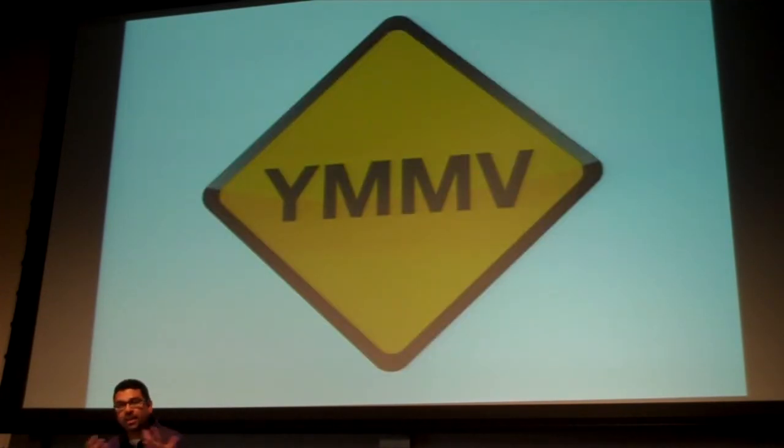But the point of all of this is the fact that at the end of the day, your mileage may vary, right? This is why it becomes extremely difficult for someone like myself or any other designer to simply say, okay, here are the absolute rules that you must follow. The button should always be purple, it should always be 20 pixels to the left, and all this kind of stuff. It's not going to work that way, right?